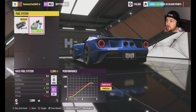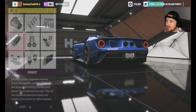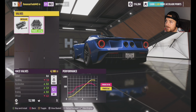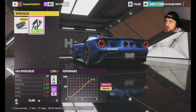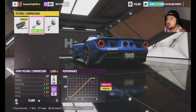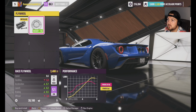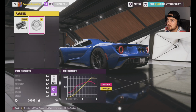Air filter, we put a new fuel system, ignition, obviously that exhaust, new cams, new valves, new intercooler, excuse me, race intercooler. A set of twin turbos. Well, yes, I will get the lighter flywheel. 1 pound, 2,400 bucks. 30 grand, I mean, that's not terrible, right?